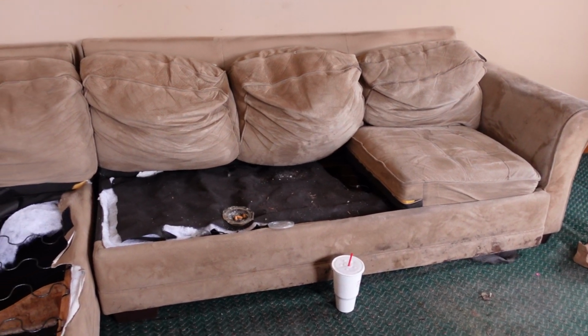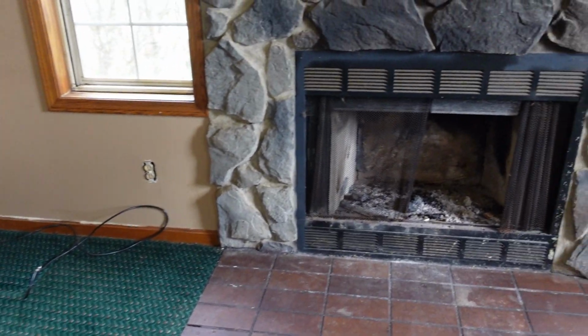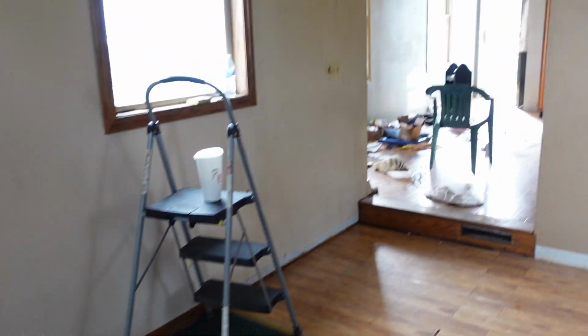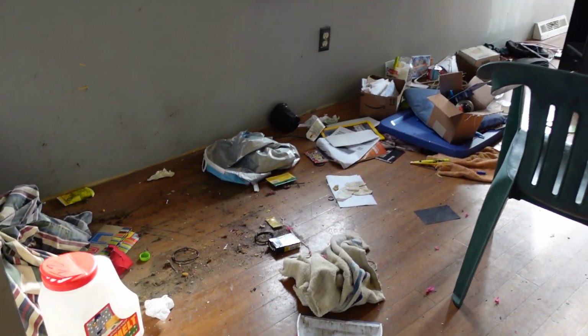I'll show you this. And I officially now own a couch that has no cushions. Let's take you through here. This is the good part of the house. So this is this room. Now we're gonna head into the kitchen. This is how it was left when I walked in this morning.